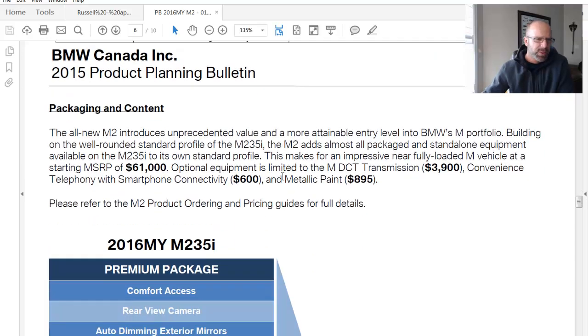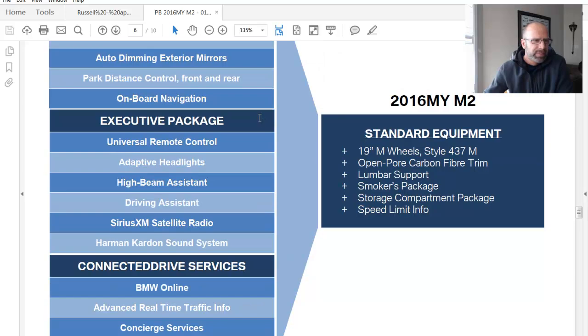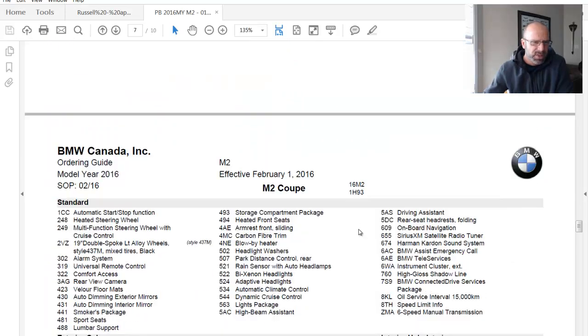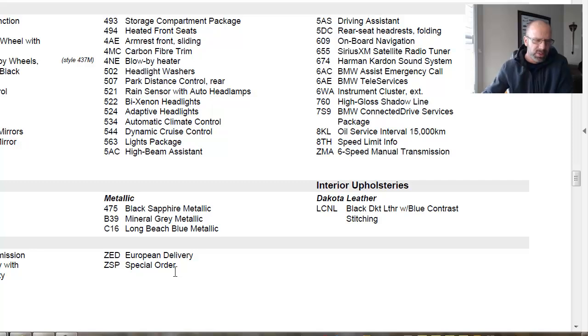They only have a few options. The options include MDCT for 3,900, smartphone connectivity for 600, and metallic paint for 895. Everything else is standard, so it's fully loaded. It comes with, I don't know why they've done this here, this looks silly. But it looks like it comes with everything that you possibly need. Here's the option list here. Double clutch, convenience, telephony, and smartphone connectivity, European delivery, and ZSP special order. I don't know what that is.